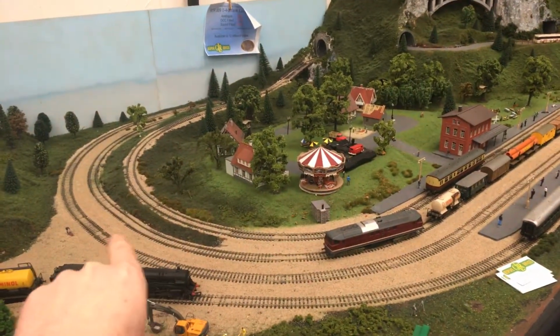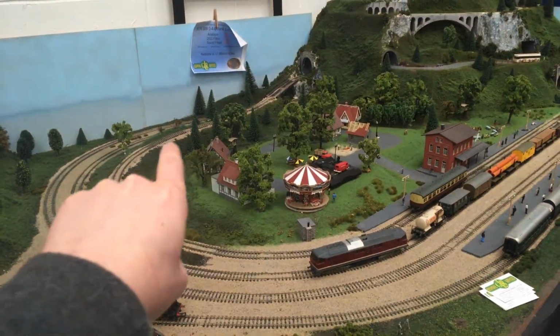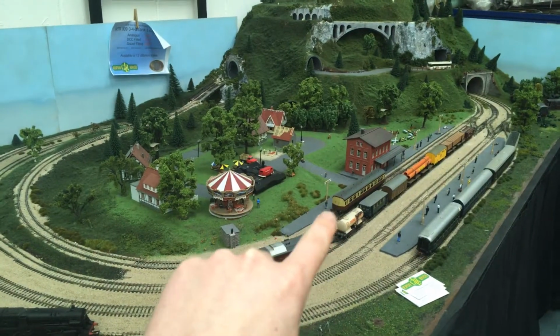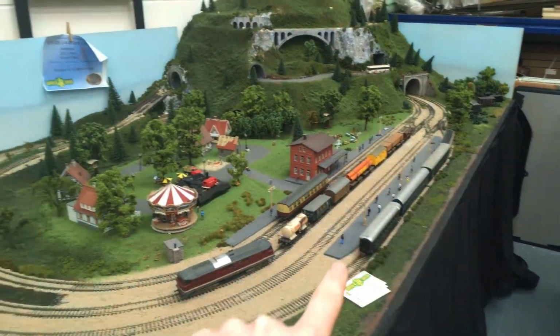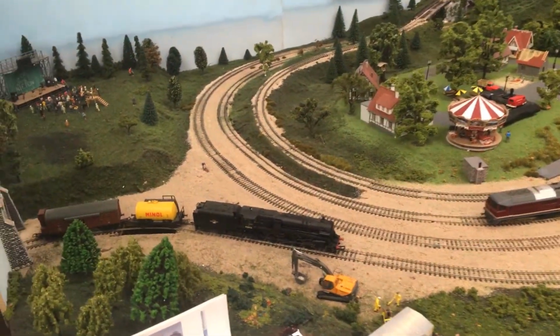You've got the two running lines here, which are board level, and then you've got the third running line which climbs, goes through the mountain and comes back down again where our auto coach is. And of course the front line here is the single line that goes through all three layouts, and those other two layouts are still being rebuilt.